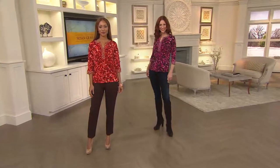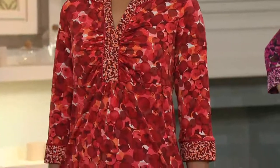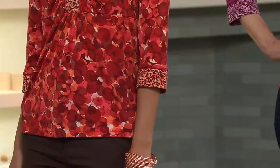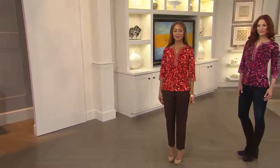Yes, all over. And you know what I love about liquid knit? It's just so easy. I was able to arrive in Germany, grab my liquid knit out of my suitcase, and throw it on. I didn't have to iron it. It's just so wearable. And it's machine wash and tumble dry. The colors stay vibrant and beautiful.